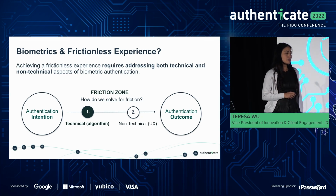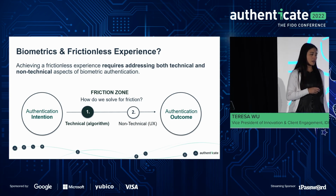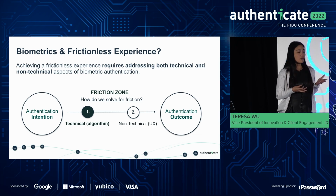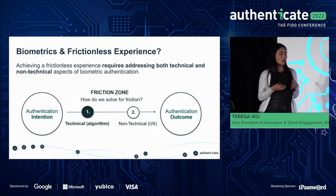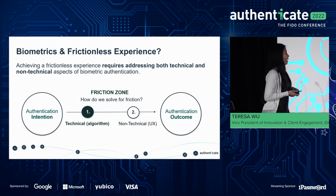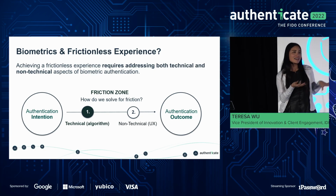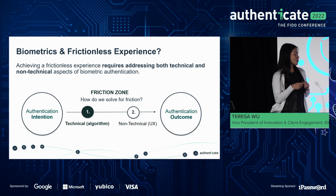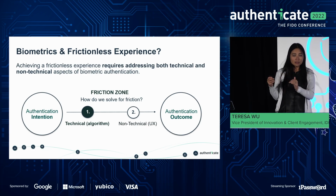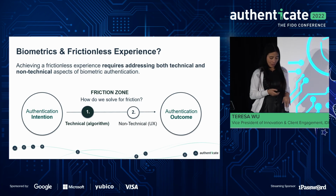So I wanted to talk more about biometrics, a little bit of 101, the tech aspect of it, because to roll it out there are two aspects. You have the technology aspect of biometrics, and then you have the user experience side, the UX side. I would call it the non-technical side, even though the UX expert in the room would tell me UX is technical. But we're going to split that up. I will take the first part, the algorithmic, biometric, science side of it, and then Allyson will talk about the UX side. So with authentication, you have the intention. You want to authenticate, and the outcome: you went through, or you don't go through. And in the middle is all the other aspects of how this comes into play.